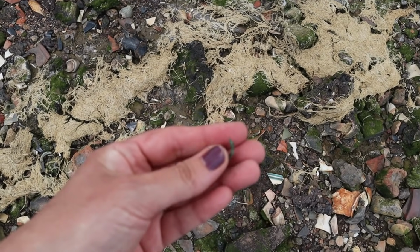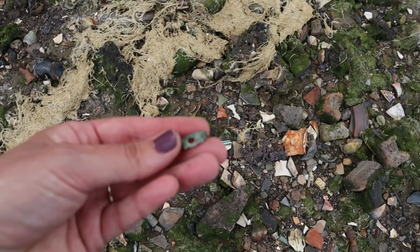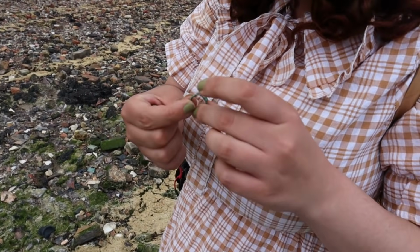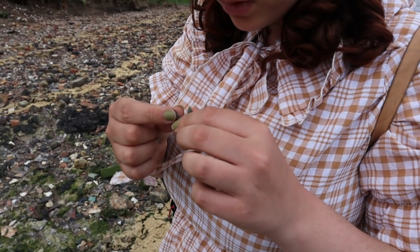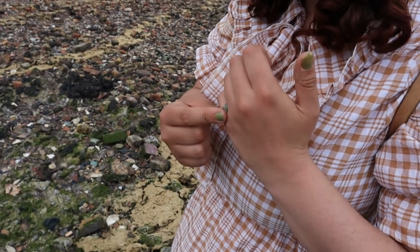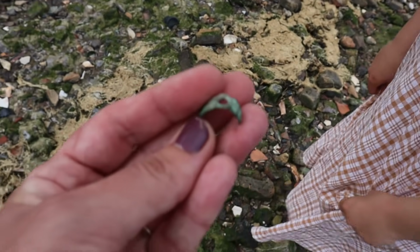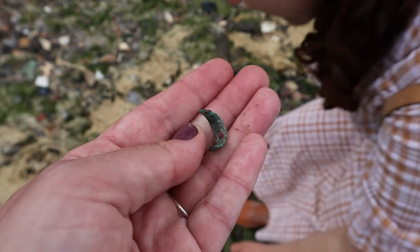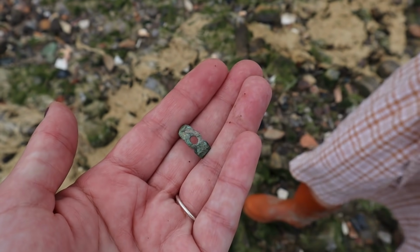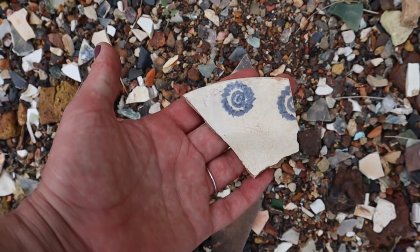Do you think this looks like a ring, Kate? Oh, it's shaped, isn't it? Maybe. Yeah, and it's like... Oh, possibly. An interesting first find. More spongeware.